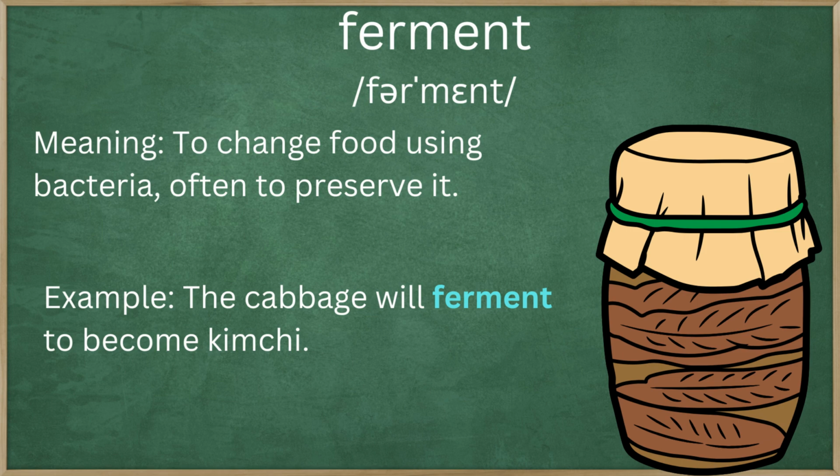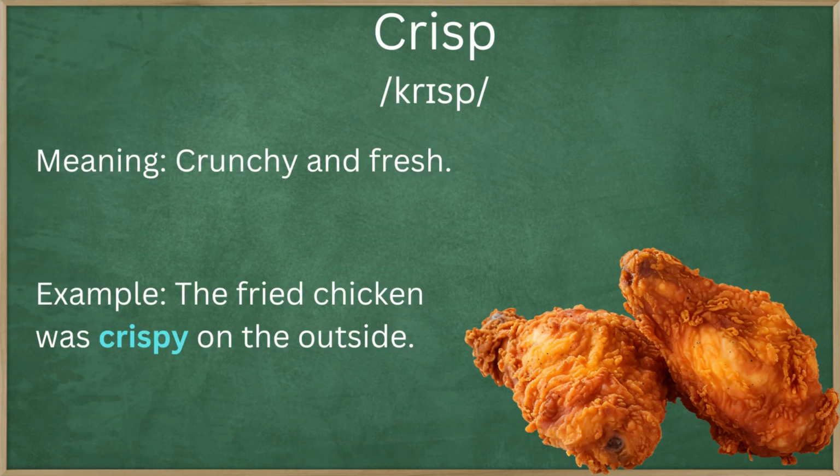Ferment, ferment. Meaning, to change food using bacteria, often to preserve it. The cabbage will ferment to become kimchi. Crisp, crisp. Meaning, crunchy and fresh. Example: The fried chicken was crispy on the outside.